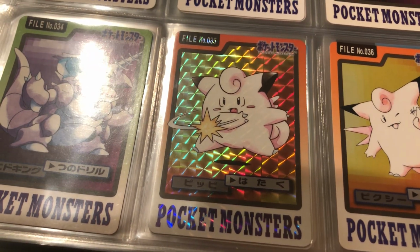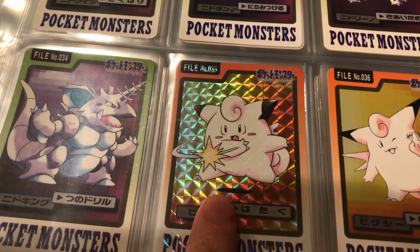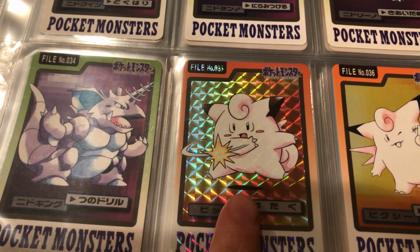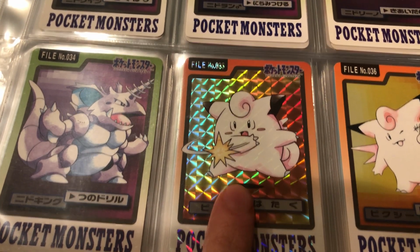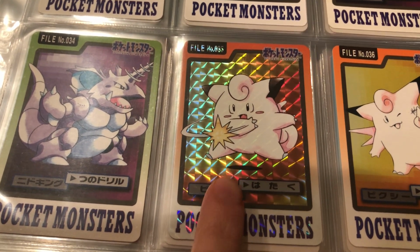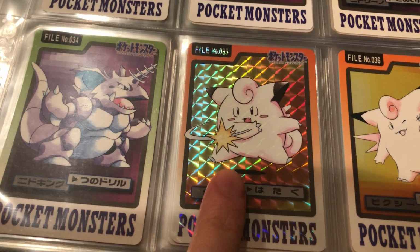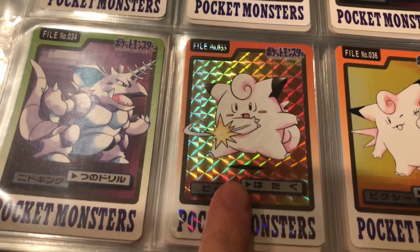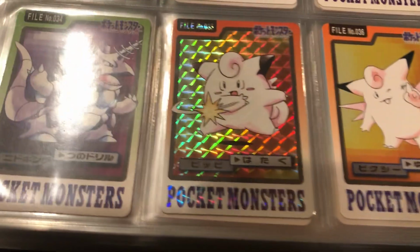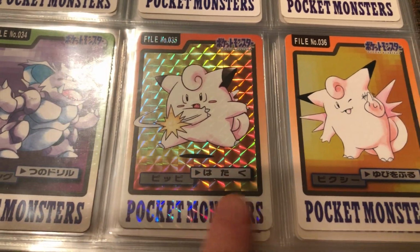A holographic Clefairy. Fun fact, at the very beginning of Pokemon, they almost used Clefairy as the mascot, but then they decided to use Pikachu instead. Clefairy was originally meant to be the protagonist's main Pokemon. And I think the fact that this is a holographic card, and that Clefairy is also holographic in base set, shows that early on there was definitely some sort of push for Clefairy. Clefable. I mean, it is a very cute card. I can see why they would have considered it, but obviously Pikachu wins the day.